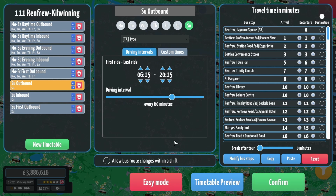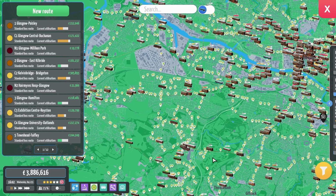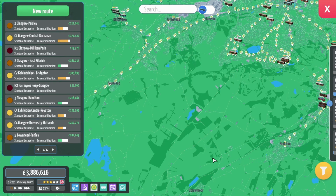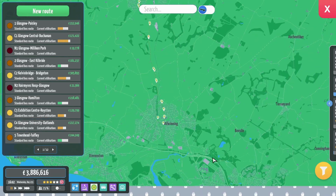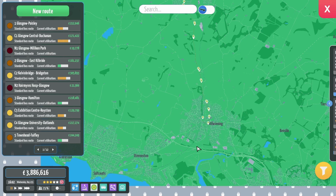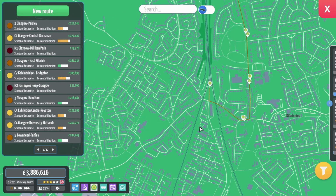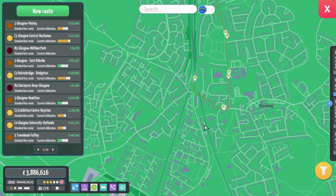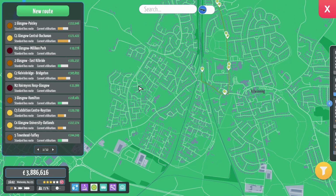So, yeah. You'll also notice that there's no brake on any of these, because I'm going to be interworking the 111 with a town service in Kilwinning, which means orange buses will be doing local services as far down as here. It's just going to be a little quirk of this network. So, the Kilwinning town service, it's not even really a full town service, it's just going to be a loop of this estate.